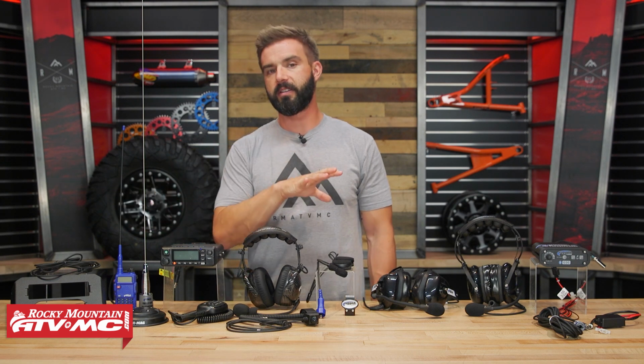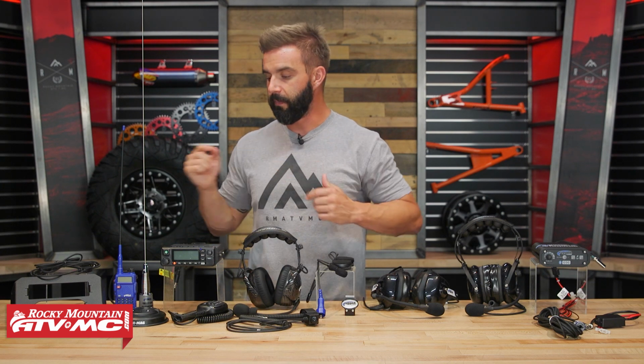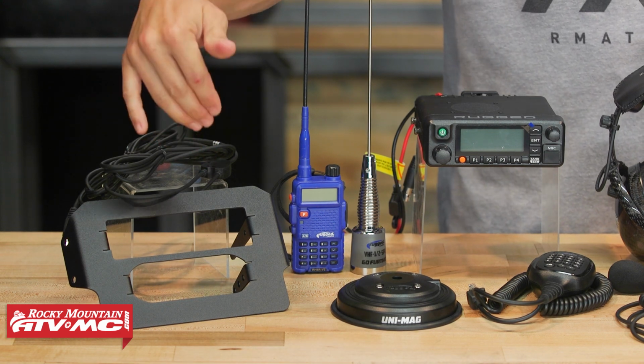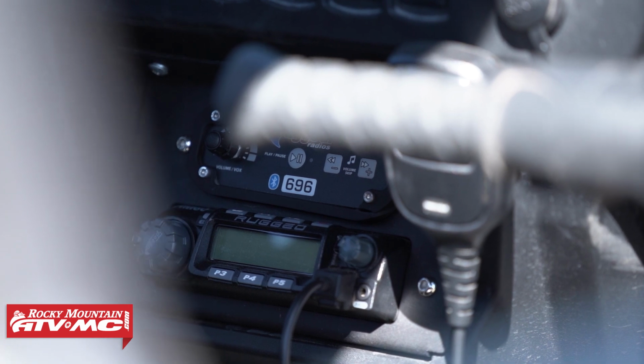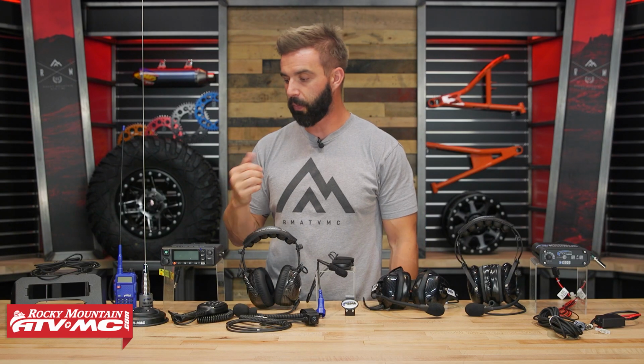These are machine specific, so it's very important when you're picking up your kit that you enter the year, make, and model. That will ensure that you get the correct mounting bracket that will go right in the dash. You'll have that for your intercom as well as your radio. We have a great how-to video where we do a step-by-step installation on a Polaris UTV. Give that a watch. That's really gonna help you out as far as the install process goes.